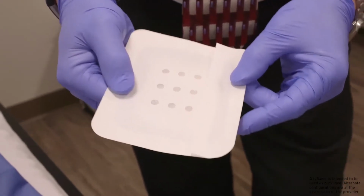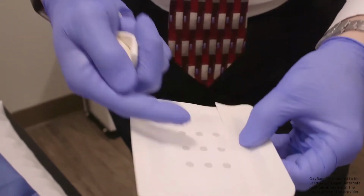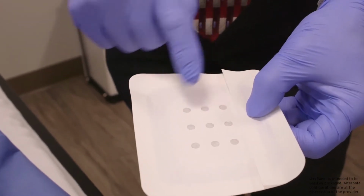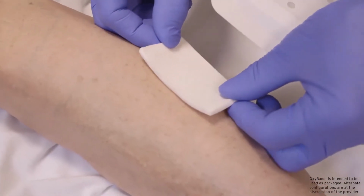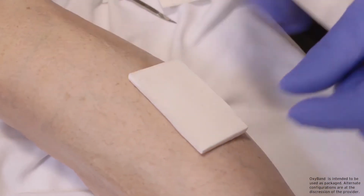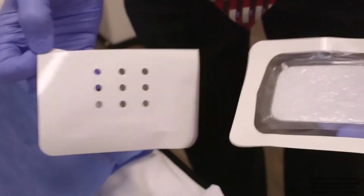These holes that you see here, again, allow the oxygen in the reservoir to diffuse slowly over time, actually a 5-day window, directly to the wound base. So in this case, what we're going to do is we're going to take our thicker foam, we're going to apply it over the wound. This wound is showing more significant exudation, and then we will apply the OxyBand directly over the foam.